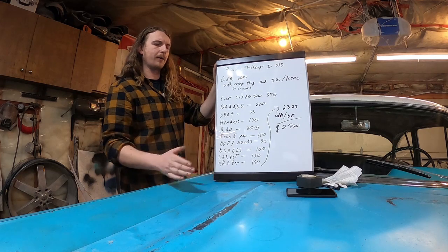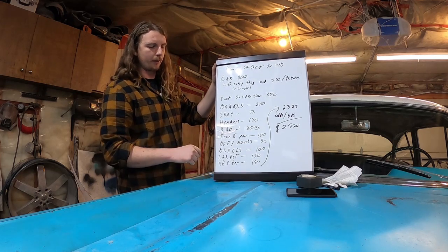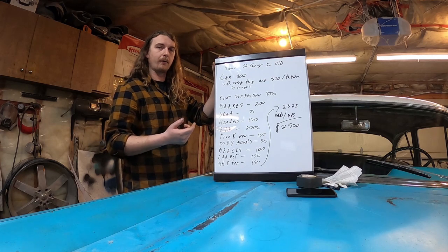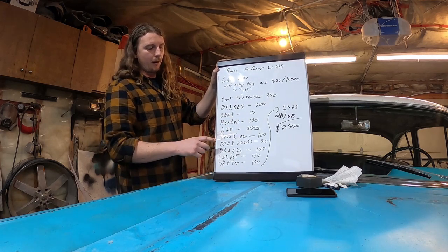I did the trunk pan, so the back foot or 18 inches, whatever it is, was rotted out. So I did that. That was 100 bucks. Body mounts, because the guy had. Oh, that's the other thing he did. He broke every body mount taking this thing off, or trying to take it off. So that was a pain. But whatever. So 50 bucks, just a lot of labor.